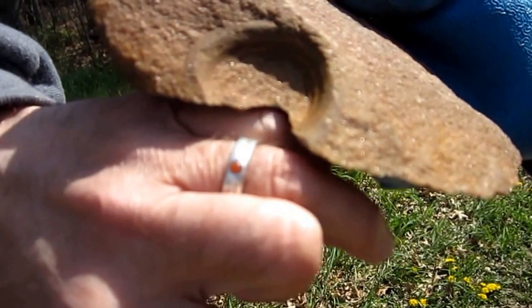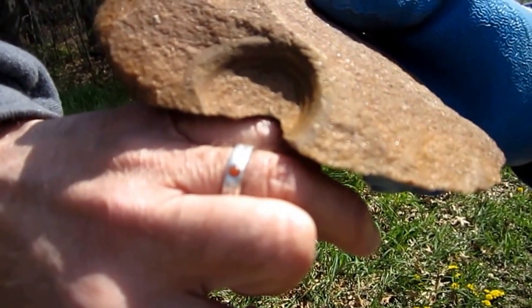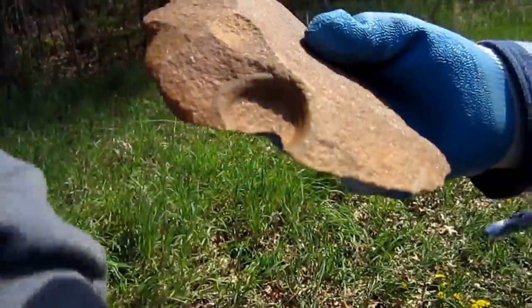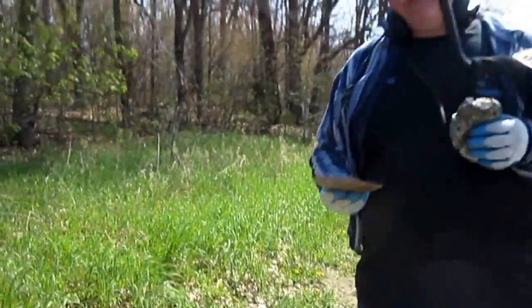There's the ring that we got today. Marty was the winner of the findings here. All right, good deal.